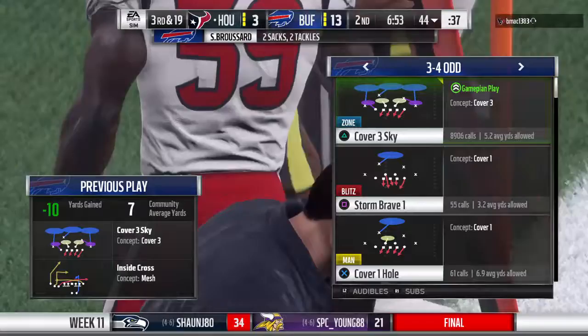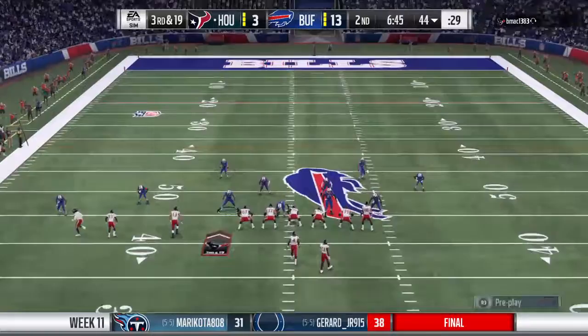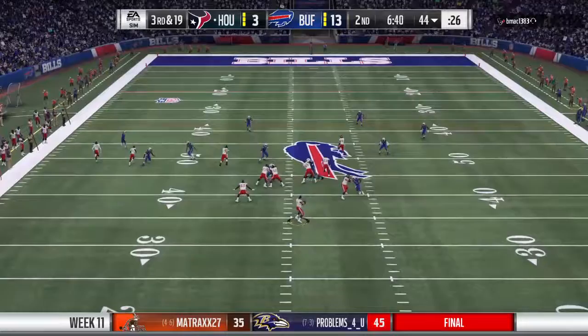Okay, was it a breakdown in protection? Did the running back not pick him up? What does it really matter? Sometimes it's just a great play made by the defense. Big time sack. Gonna need something special here on third and long. After that sack, what does Watson have in his arsenal?